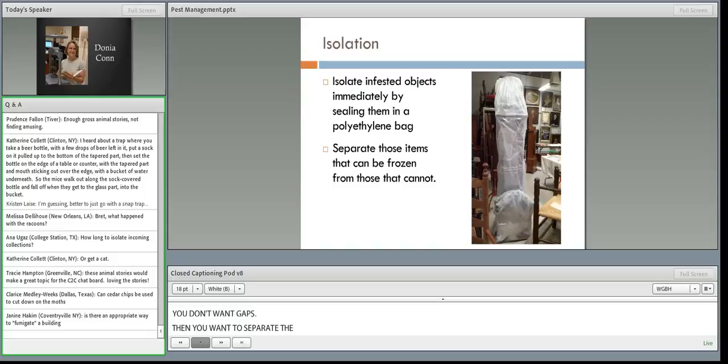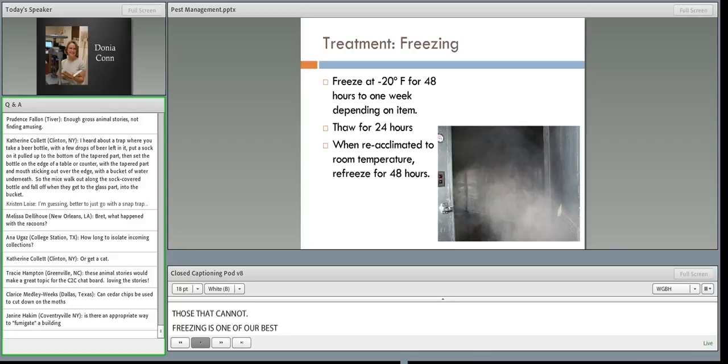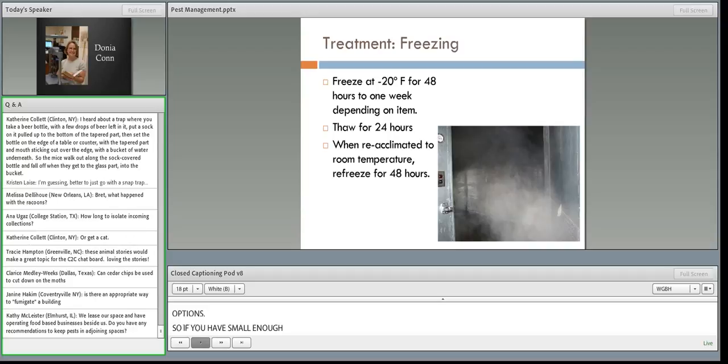So if you have small enough materials that can go into a freezer, and this is really going to depend on what sort of freezer access you have, because if it's just a chest freezer, you're limited in size. If you've got access to a walk-in blast freezer, then that's a whole other story. But what you want to think about, even if you just have a home chest freezer that you can have access to, is to freeze the materials ideally down to minus 20 Fahrenheit for 48 hours to 1 week, depending on the size of your item, the density of the item.